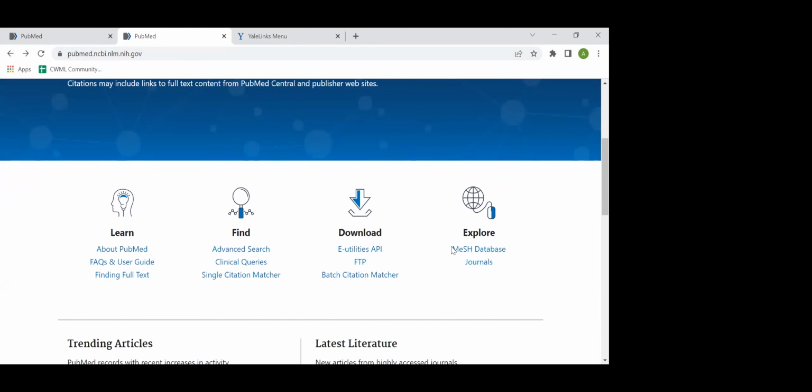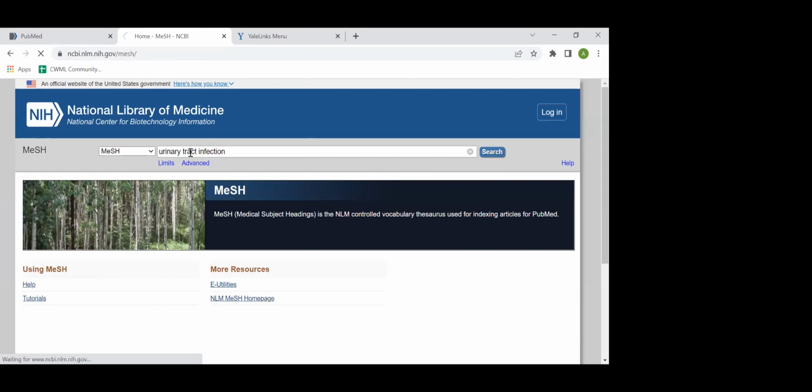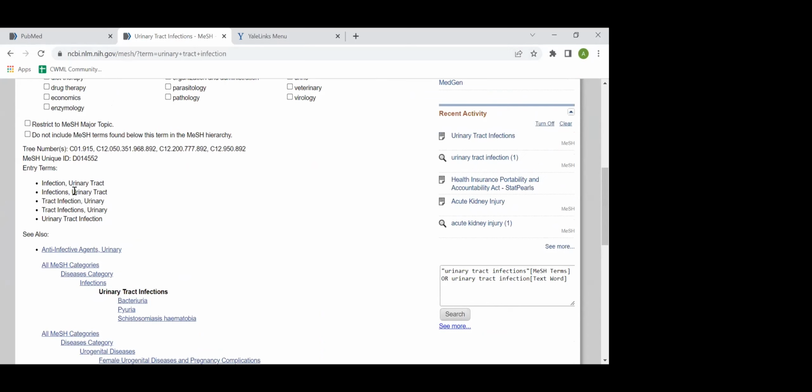One thing I always like to point out in PubMed is the MeSH database. It's always important that you're searching the controlled vocabulary. Say we're doing urinary tract infections again. The reason this is so nice is because you can just add it to your search builder and it will search in PubMed for you, but it also gives you a list of entry terms, kind of like all the ways you may see this term within the database, and it shows you the hierarchy.